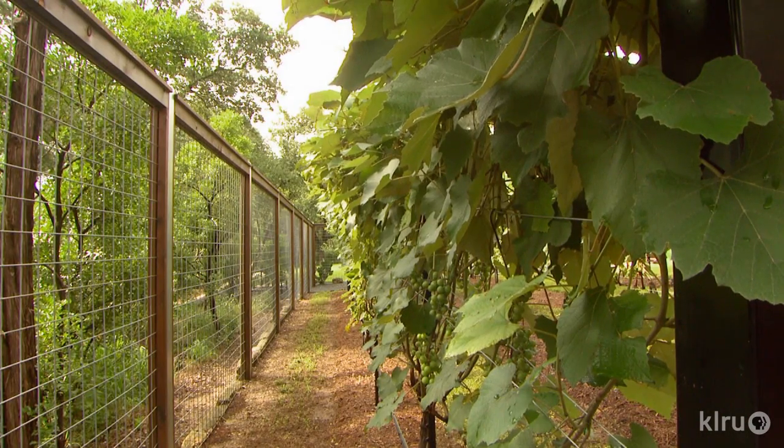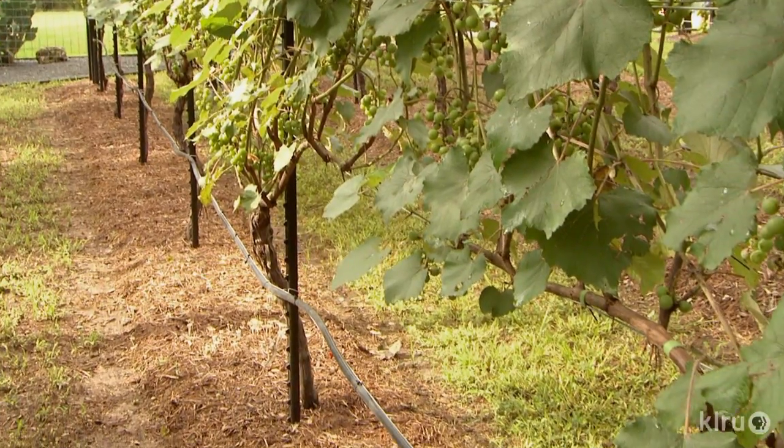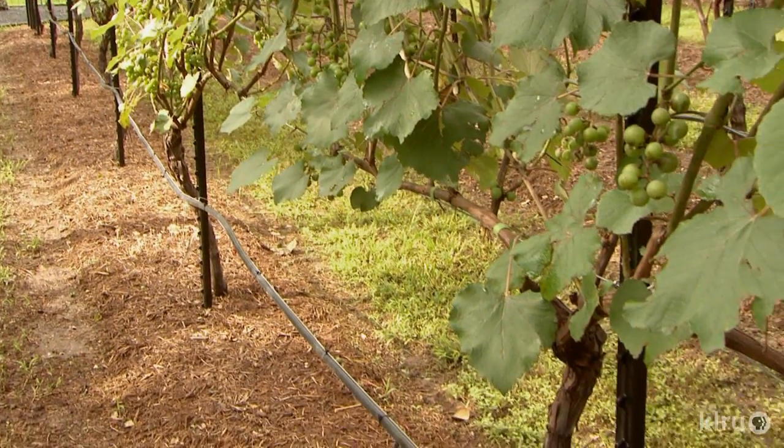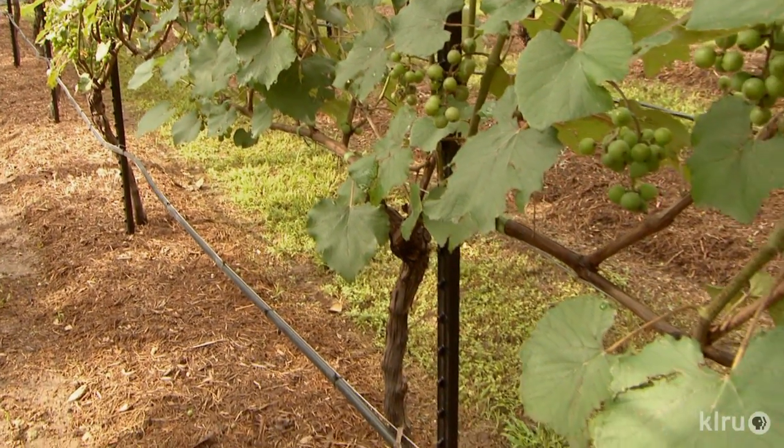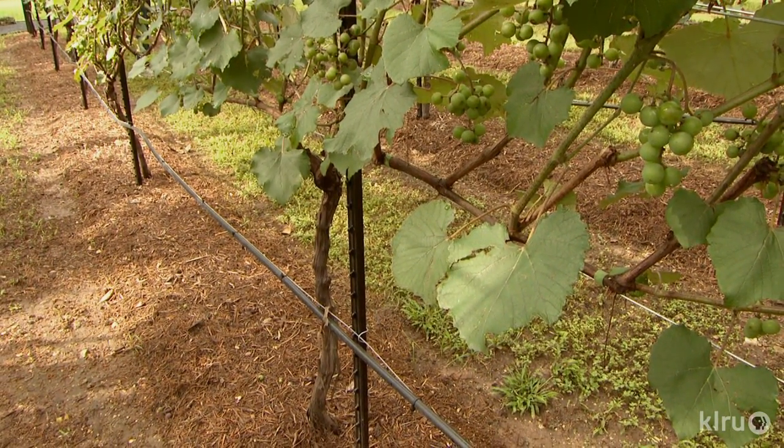Despite good ventilation, rain bombs are more destructive than drought. We have a drip line in place. I guess in a typical year, we'd go ahead and water about twice a week through probably harvest, and then we would drop that down to once a week, just so that the vines and the cordons had a chance to harden a little bit. This year I haven't watered at all.